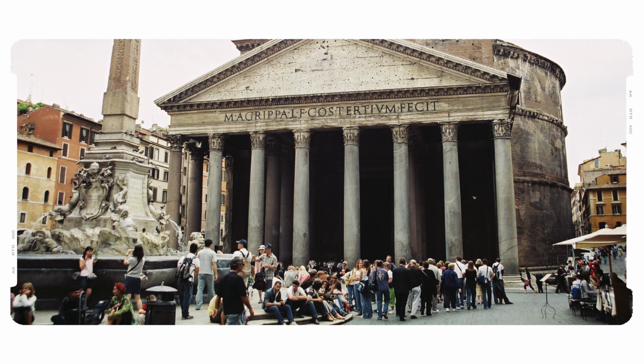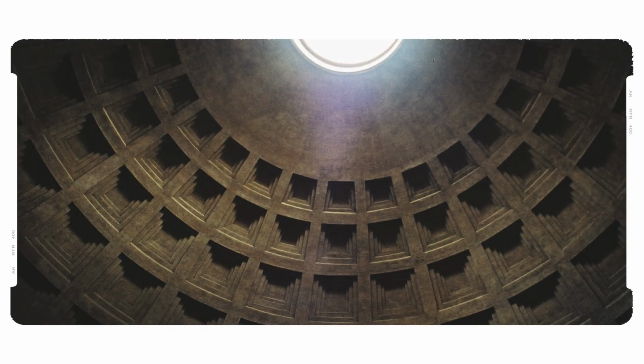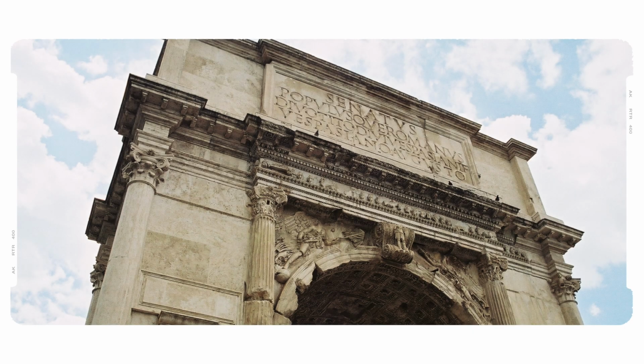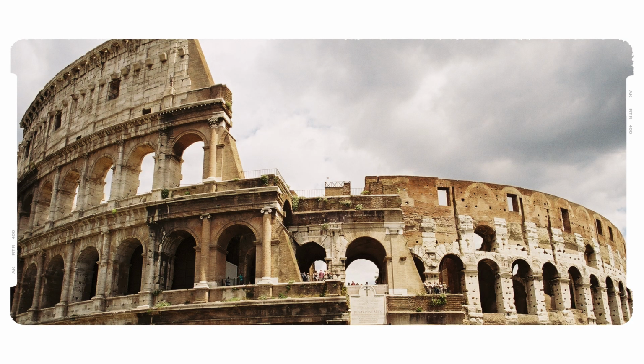And we of course had to go see a lot of the staples like the Pantheon, the Roman Forum, and the Colosseum.